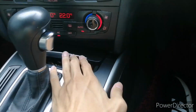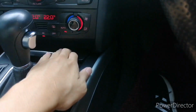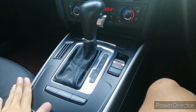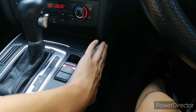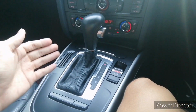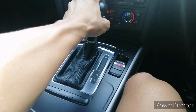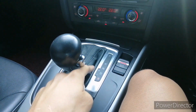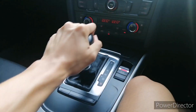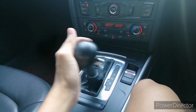So down here you get the storage space with the 12-volt socket or S-tray, and this part is wrapped in black plastic with some chrome inserts. This part is wrapped in some silver paneling, and this is your Audi's S-Tronic dual clutch transmission. So you have your S mode. In S mode you can use your pedal shifter to up and down shift, or you put into D, you push to the left, you can use this gear to up and down shift.